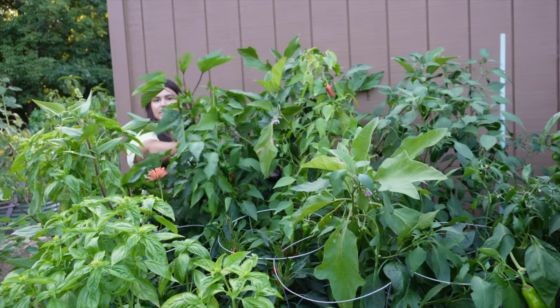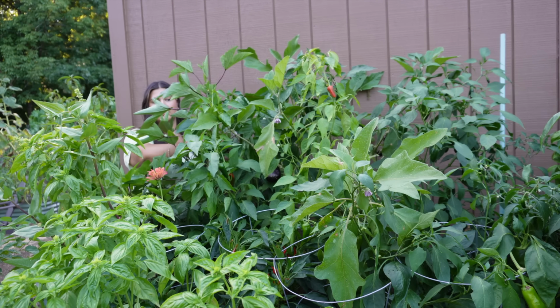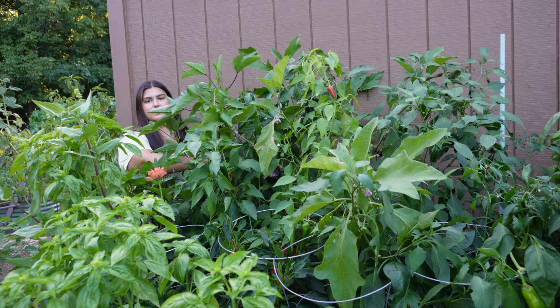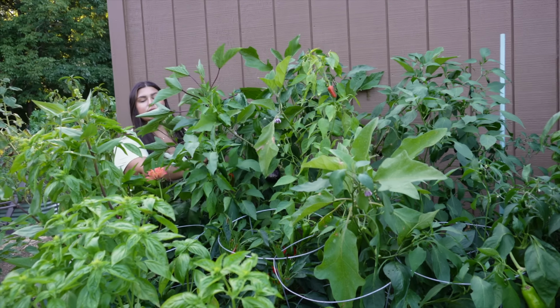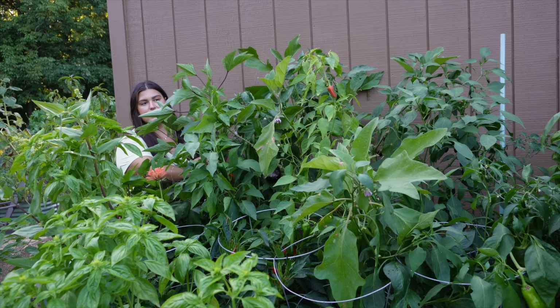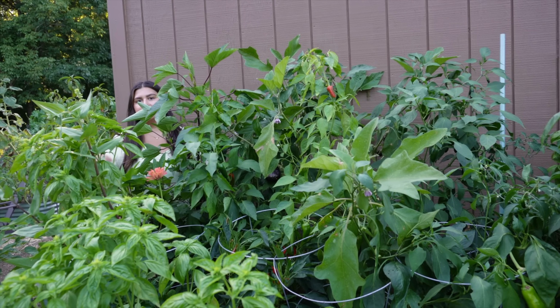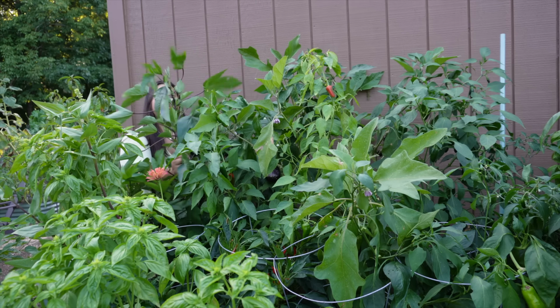My roselle has not bloomed yet. I'm so ready to make hibiscus tea or sorrel, or however you say it, different countries call it different things. But it hasn't bloomed yet, and I didn't know. This is my first year growing it, and I didn't know that it takes so long to bloom. I Googled it, and it was like, oh yeah, it doesn't bloom until late summer, early fall. And I'm like, okay, well, no wonder it's not blooming yet, but I need it to hurry up, hurry up.